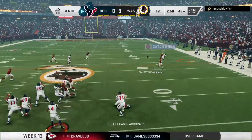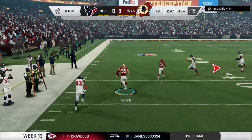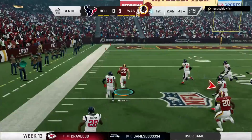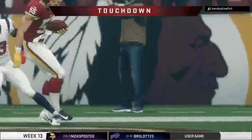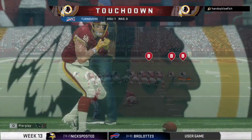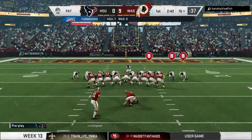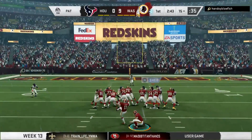On 1st down, Watson. And he fires one that's intercepted. Picked off at the 46. And he will score. Touchdown, Washington. And a great return as they're finally able to take him down. Short throw, pick 6 right there.